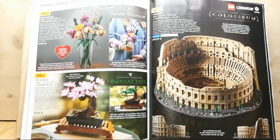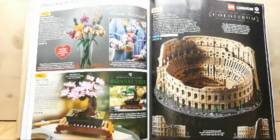But if you want to buy it, go ahead and have fun building more than 9,000 bricks. I think that's going to take up so much time, but if you enjoy it, go ahead. Like, seriously, don't listen to what I have to say.